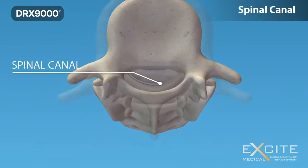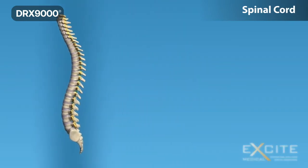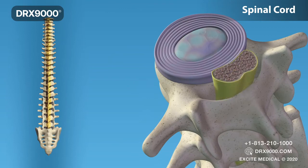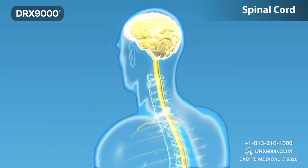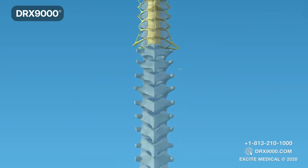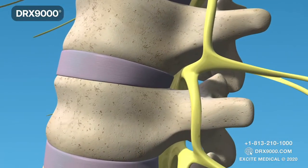Directly behind the discs, the ring-like vertebral bodies create a vertical tunnel called the spinal canal or neural canal. The spinal cord and nerves pass through the spinal canal, which protects them from injury. The spinal cord is the major column of nerve tissue that is connected to the brain and serves as an information superhighway between the brain and the body. The nerves in your spinal cord branch off to form pairs of nerve roots that travel through the small openings between each of your vertebrae, called vertebral foramens.